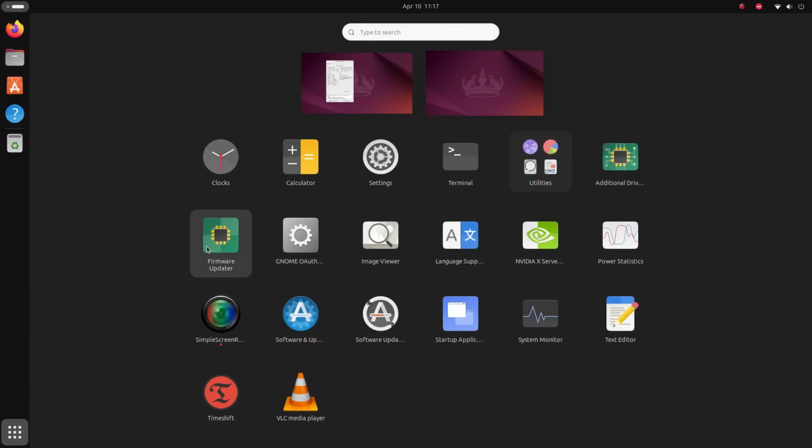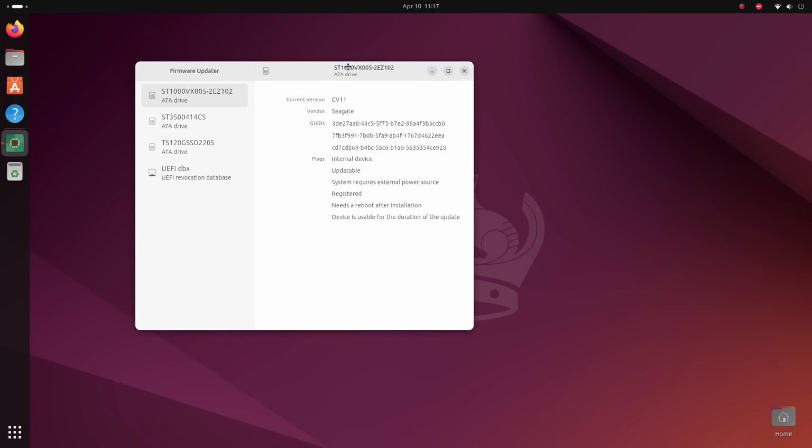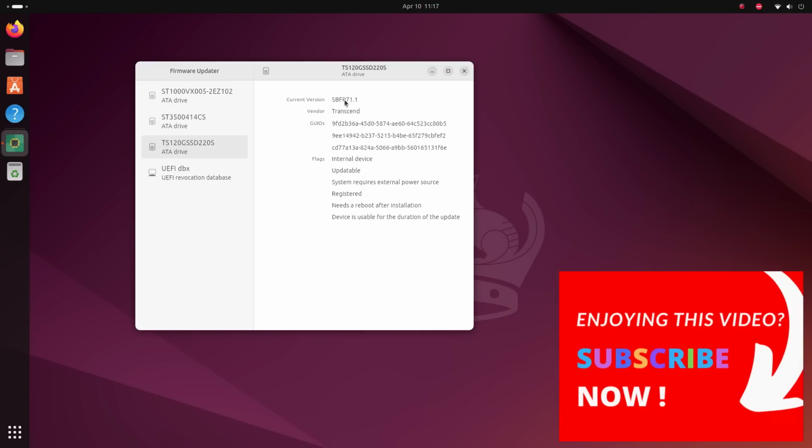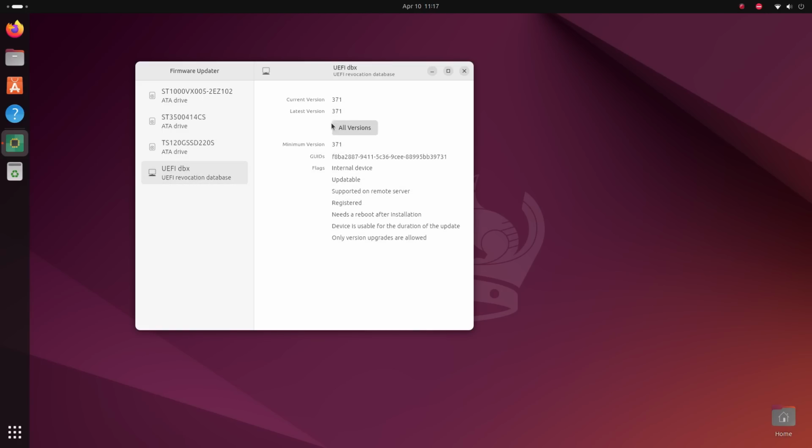Pop OS already has a firmware updater and it's a great way of updating firmware. Updating firmware manually can be a bit messy. Downloading the updates manually and applying them can be some work, and you have to be very careful as well. With this new app, updating the BIOS, firmware for GPUs, network devices, storage devices, and even CPU microcode, which are generally included in BIOS and UEFI updates, can be done easily here.